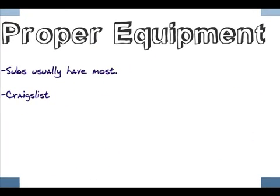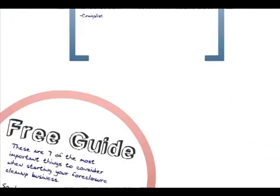Next, you want to make sure you have the proper equipment. I mentioned earlier that subs usually have most of it, and you probably have a lot of it sitting out in your garage right now. However, if you don't, one of the best resources you could take advantage of is Craigslist. A lot of people are selling their equipment for very inexpensive prices on Craigslist, so check that out.